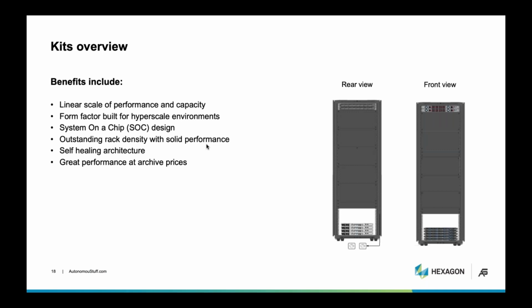All of that's already built into the box to make sure as you scale, you're scaling enough compute power and enough memory and enough capacity to meet your ongoing demand, versus trying to figure out, oh, do I need to buy processing or do I need to buy capacity? We take care of that for you. And that's what we're talking about there when we say linear scale of performance and capacity.